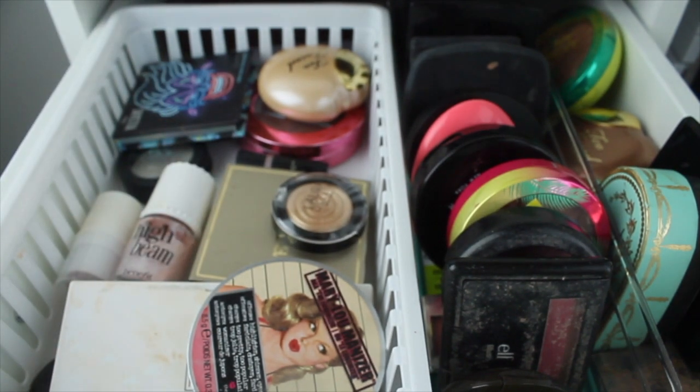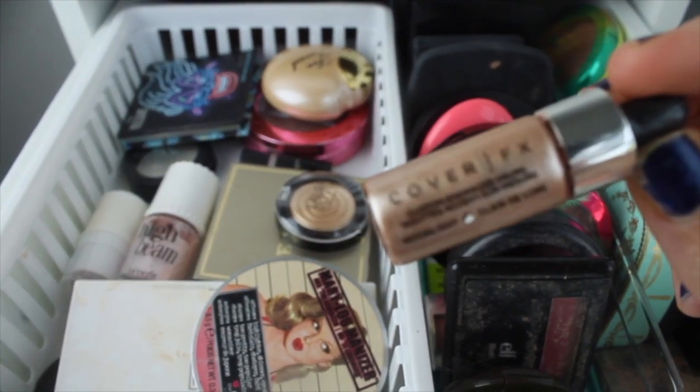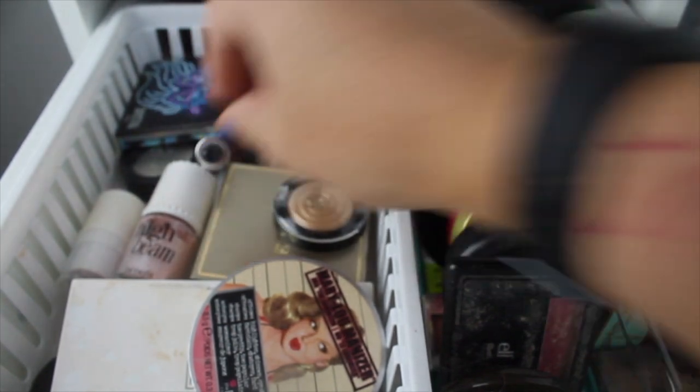And then for highlight last week, I ended up pulling my Cover FX Custom Enhancer Drops. You guys know I pull these whenever I wear shorts. I mix 1 drop of this in with lotion for each leg. 1 drop for each leg. Love it. And I use this Tarte highlighter in Exposed.